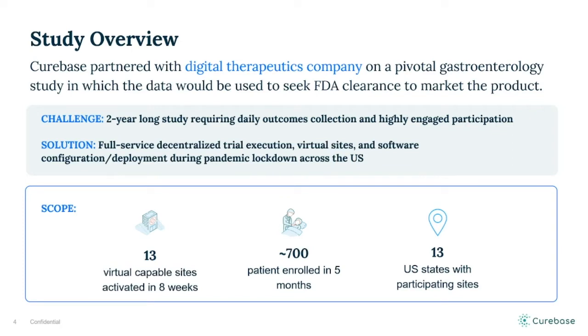So here at the bottom, I think this is actually pretty interesting. We started 13 virtual capable sites and activated them in an 8-week time frame, which to me is truly a heroic effort, because in the pandemic, it was hard enough to know how to do anything, but to find de novo research sites and get them trained and ready to go must have been an incredible work effort on Arsheen's part. I also think it's pretty cool that 700 patients were enrolled in 5 months. This is a US-only study, to be clear, but we did have patients who enrolled across 13 states.